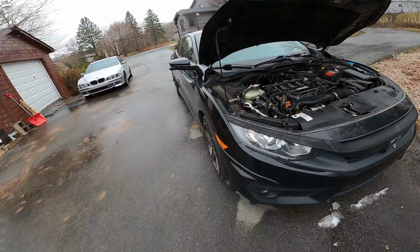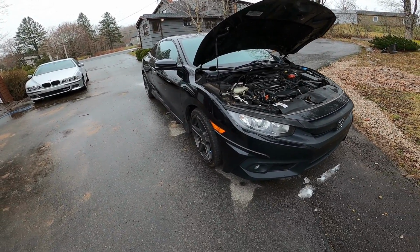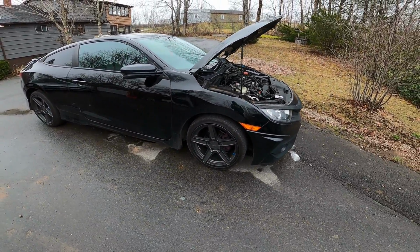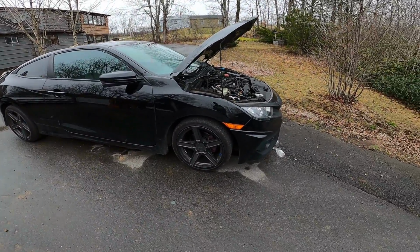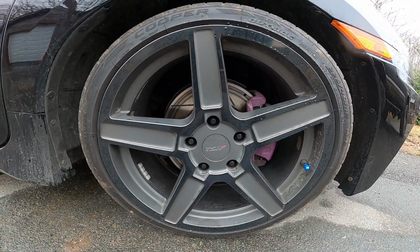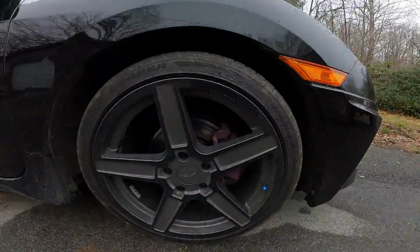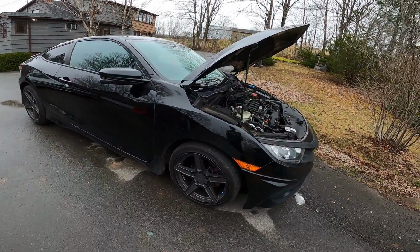Now for the rest of the car, I believe we're on our 4th set of brakes, which isn't horrible. We run these wheels in the summertime. We bought them custom for this car when we bought the car new. They're a TSW, custom cut wheel, staggered slightly. And I think they make the car look great myself. They were kind of expensive, but kind of worth it.